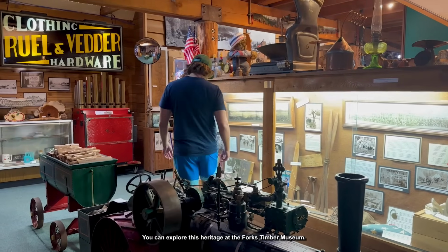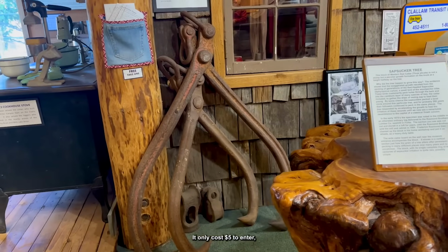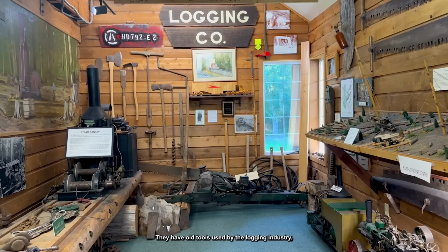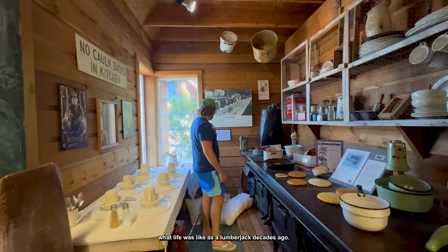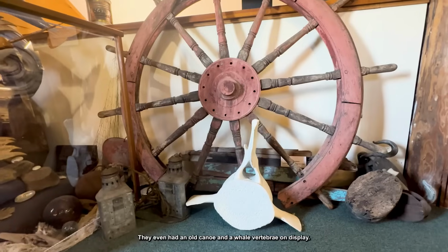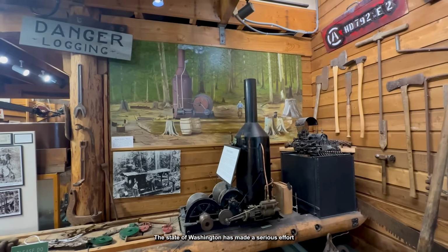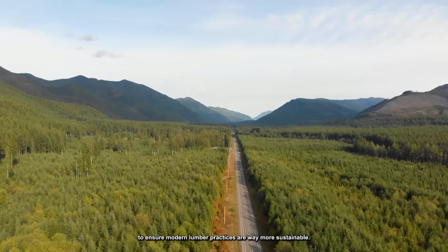You can explore this heritage at the Forks Timber Museum. It only costs $5 to enter and is a fun way to spend an hour and get a dose of culture. They have old tools used by the logging industry, as well as interesting mock-ups to give a glimpse of what life was like as a lumberjack decades ago. They even had an old canoe and a whale vertebrae on display. While the timber industry wasn't always kind to the environment, the state of Washington has made a serious effort to ensure modern lumber practices are way more sustainable.